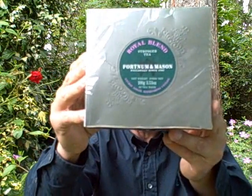Royal Blend, Fortnum and Mason. If you want to, you can order them. I wish I was on commission sometimes. When I share all these things with you of where I've been, what I've done, what I've bought, I'm sure people go out and buy stuff.